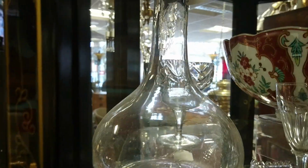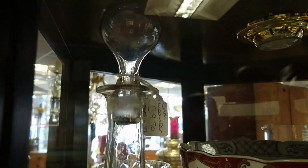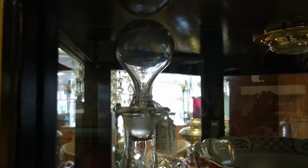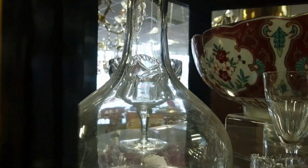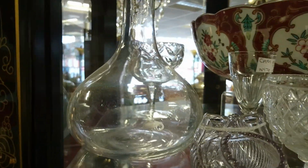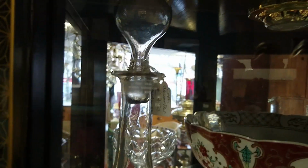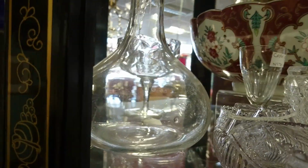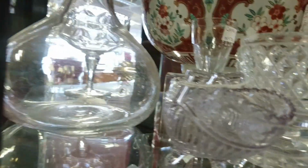Poor quality shaft and globe decanter. You see where the bottom of the stopper has just been broken off without being fitted, and it's very roughly fitted. Yeah, I quite like that. You know me, I like crap stuff sometimes. So that's probably mid-Victorian. Really, look how wonky the glass is. Yeah, I like that, even if it's rubbish quality.